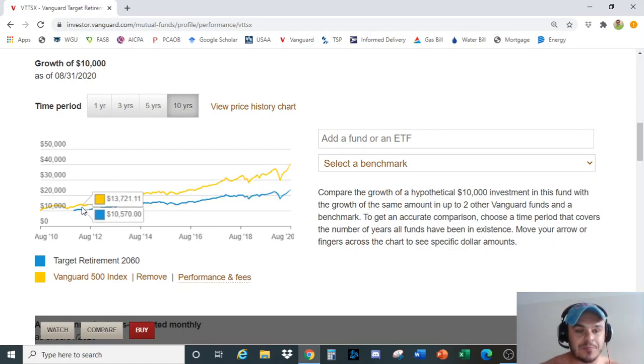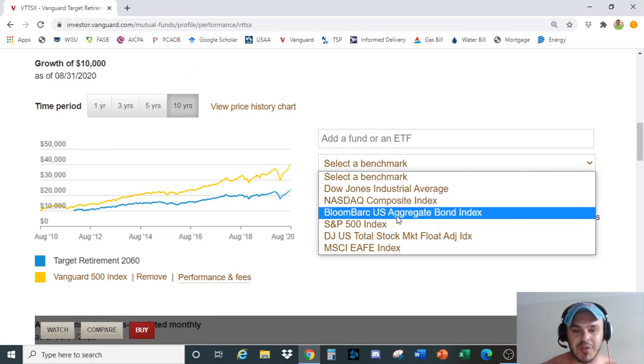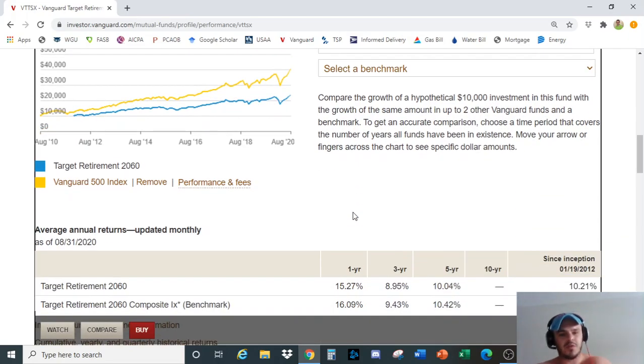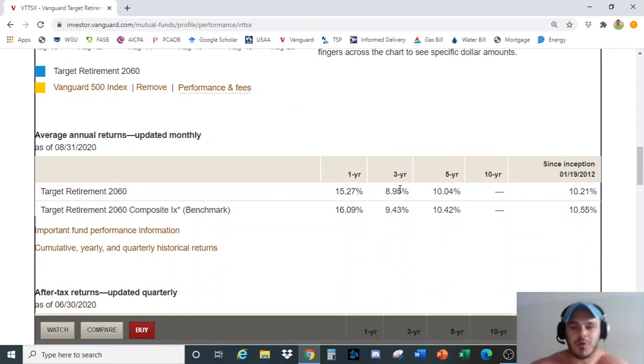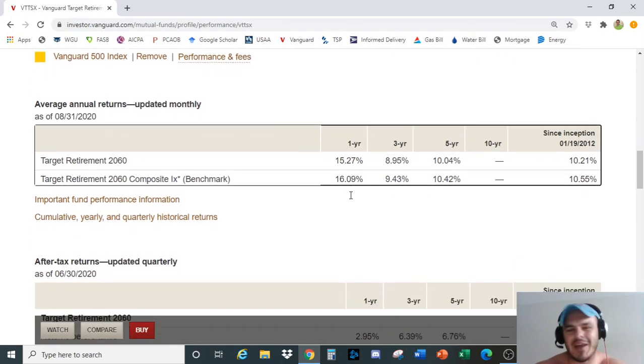So you don't want to look here and compare apples to oranges because you're not comparing the same thing. This target retirement date fund is completely different than the S&P 500, okay? But you can select other benchmarks to compare the performance, but you need to be careful what you're comparing your fund against. You want to compare this fund to other target retirement 2060 funds. All right. And then here we have just more detail on annual returns and that compared to the benchmark. So it slightly lags the benchmark. All right, this is the standard the fund is trying to meet, and it lags a little bit behind. But since you're paying lower fees, it really kind of balances out in the end.